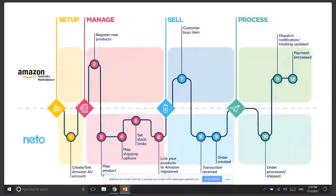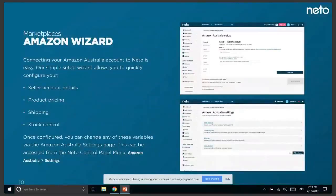Now, this diagram is designed to show the end-to-end process from setting up all the way through to selling on Amazon. It's something that I think all merchants should become familiar with. It does help give you that sort of overview of how the whole integration works. And this diagram is available on the Neto support hub. So there's a help article called How to Sell on Amazon through Neto, and this diagram rather is available for you. So it's a step-by-step sort of process. At the top, it shows you what you do on Amazon, and at the bottom, it shows you what you do on Neto.